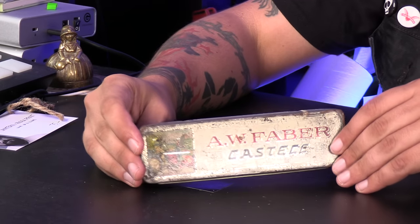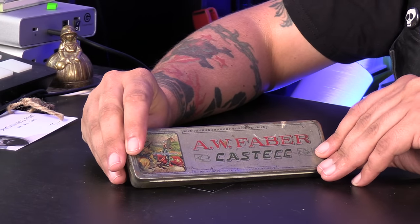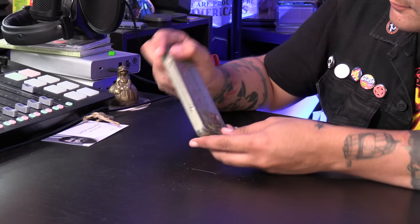Oh, I think this is, no, not last. Hold on, there's some other stuff here. I also found this. Now, this is a common thing. Check this out over here. This is a pencil case, and it's kind of shiny, but a little pencil case right here, A.W. Faber, what's that say? Castell, ooh, and there's like a little old-timey picture right here. What is it?